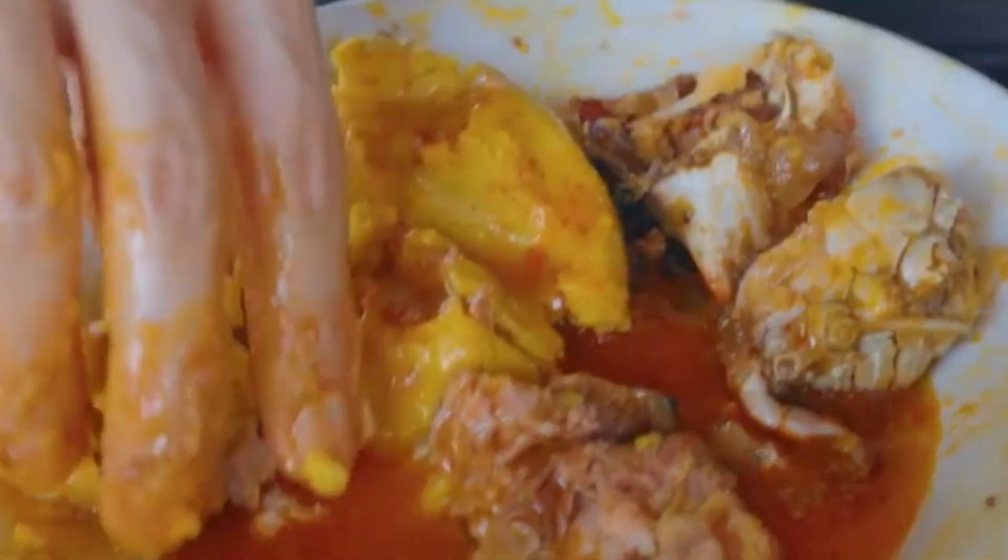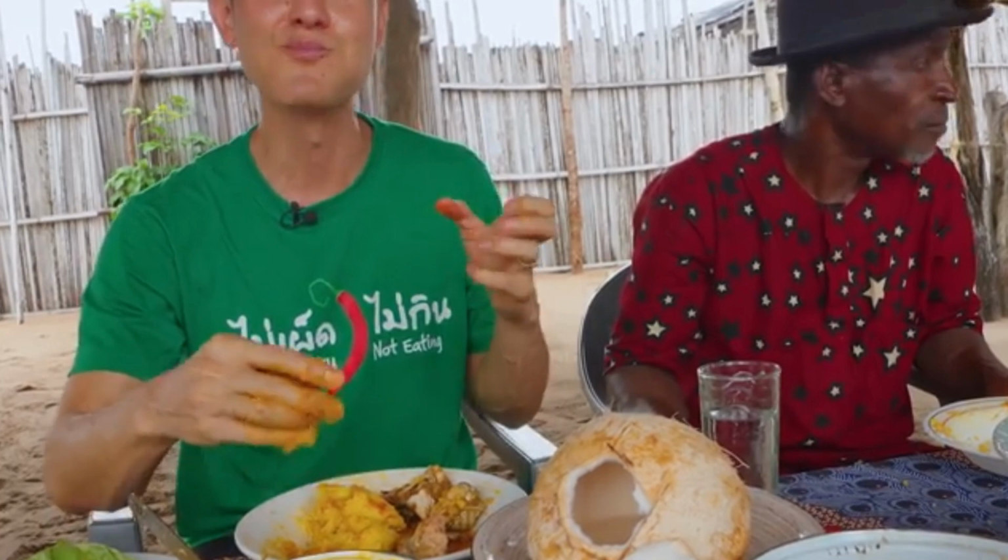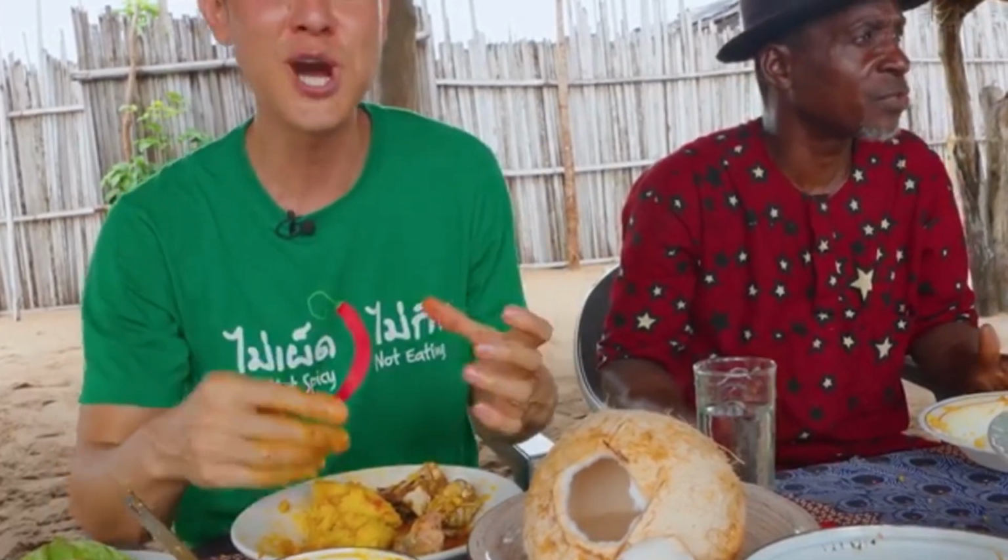The texture of it is so smooth, and it is kind of dry, so that's why you got to add a lot of soup, a lot of sauce to it, and then continually keep rehydrating it, basting it with sauce to keep it hydrated.